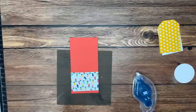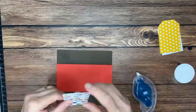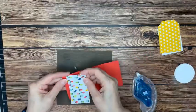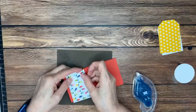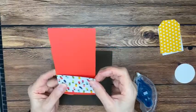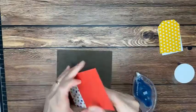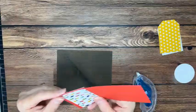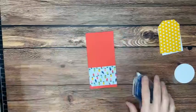Okay, so we've got this piece on this side. Now we'll flip this over and put this piece on the other side. And I do want to somewhat have it lined up at about the same place on both sides. But we're not going to worry about it being perfect. It's cute. And again, Dale may have to trim that for me, just the tiniest of bits. But now we've got the front and the back decorated a little bit. Okay?